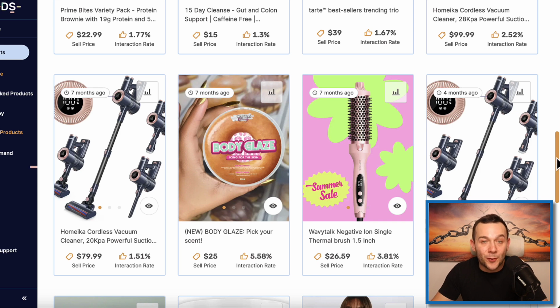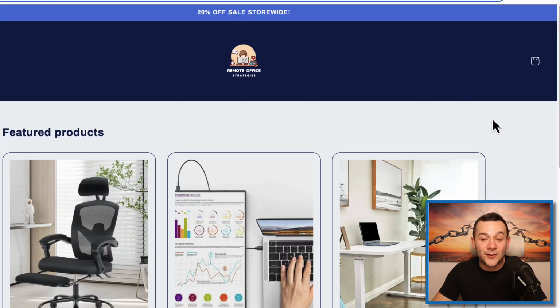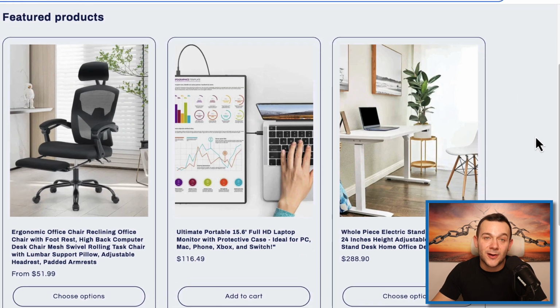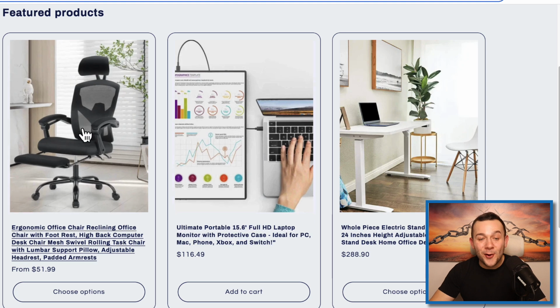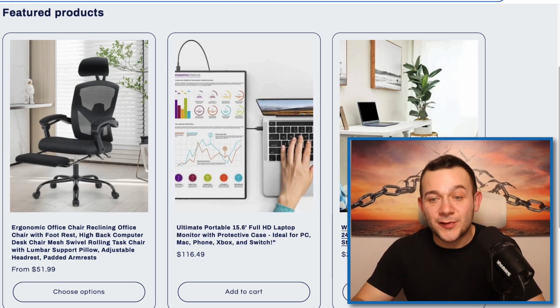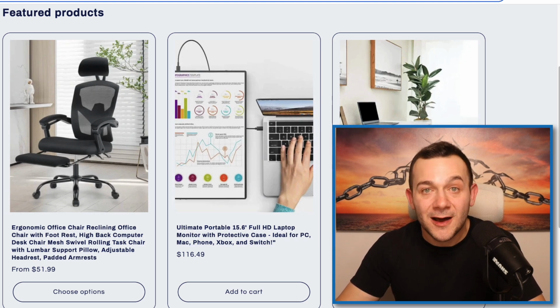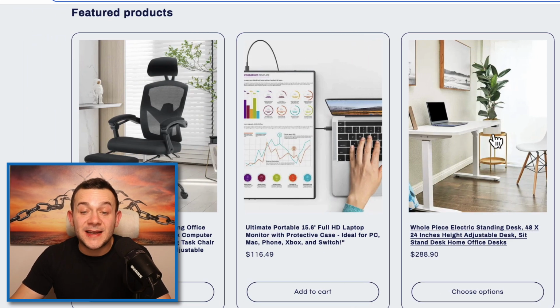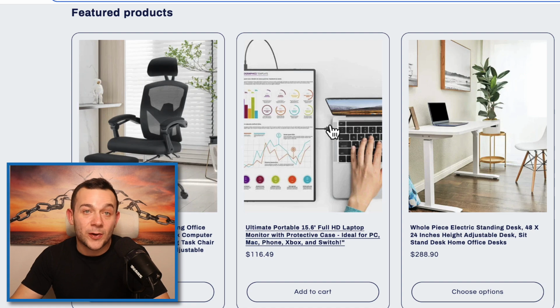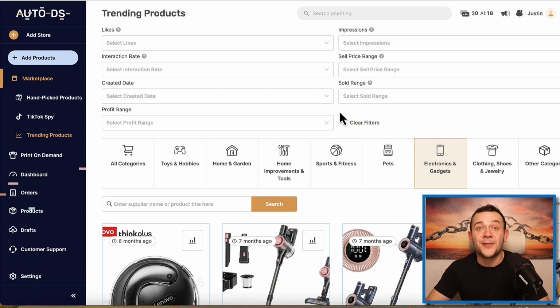Now, you don't want to go overboard and import too many of these products when first starting out, guys. As you saw on my store, I've currently got 3 of these different trending products that are somewhat in the same niche. They're in the sort of home office equipment niche, as you can see, but I've also given myself capacity to replace any one of these products that may not be generating me as much profit as others. So let's say, for example, that this standing desk trending product right here isn't generating me as much profit as these other 2. What I can then do is head straight back over to AutoDS and replace this product with another trending product at literally, again, the click of a button.